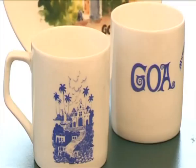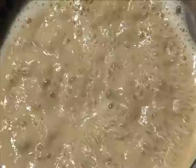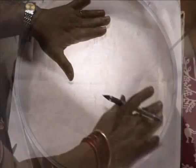The art of batik painting is in some respects a modern art technique which reflects a classic art form due to its rendition. The process of batik painting involves waxing, dyeing, and de-waxing several times over, which makes it time-consuming.